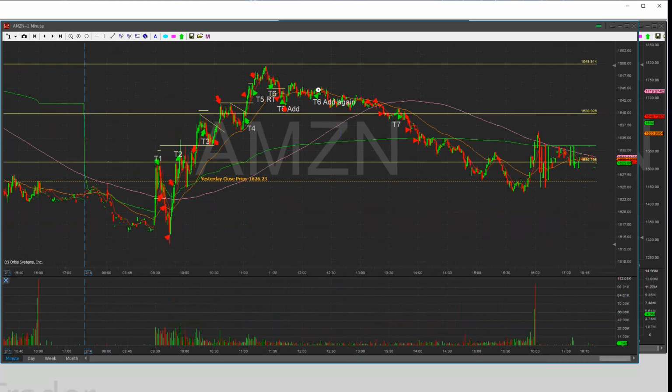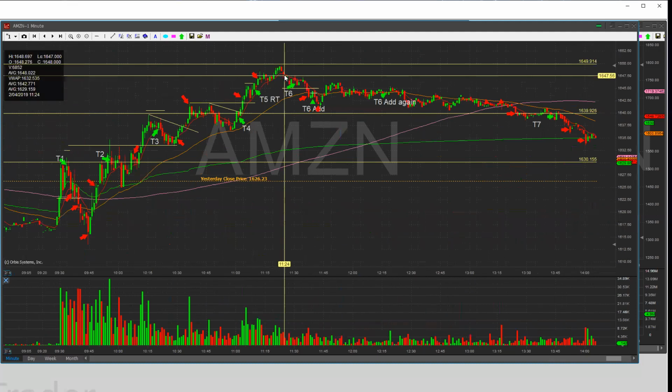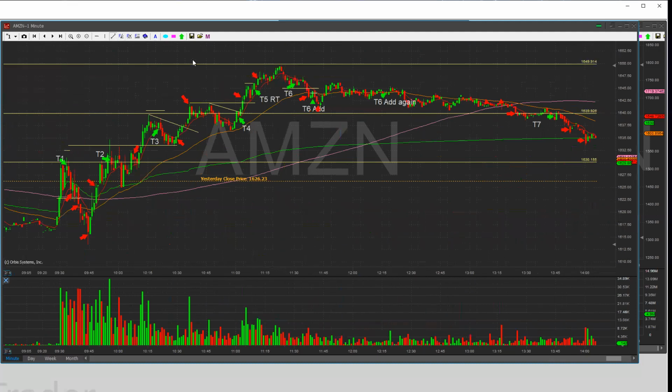Trade number 6 coming in as it failed 1650. I saw that it snapped this line right here, the 1647.5. And I was content already. I was content on taking this trade. I saw this little resistance slash support area get snapped.